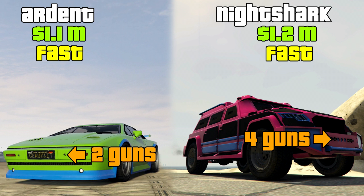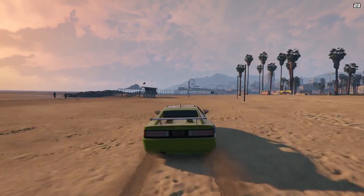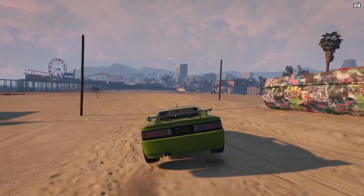Now, the big, giant, whopping difference that really tips the balance in the favor of the Night Shark is the fact that it does have armor protection. It can take a few sticky bombs. It can take a few rockets and missiles before it finally blows up. The Ardent, one and done. You hit it, that's all she wrote. Blasted to bits.